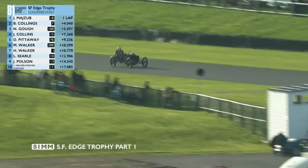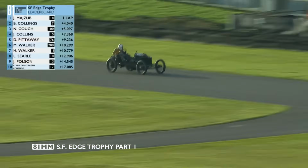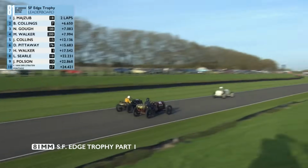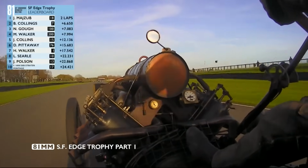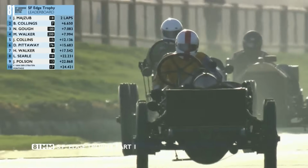I'm going to see what I can do about staying with you. But he knows in his heart of hearts the answer is he will not be able to stick with the Darrack 200 HP. I can still tell you Julian Majoub is leading this race by 6 seconds. And no resistance, nothing that Ben Collins could do. 2nd place has become 3rd, and likewise Neil Goff, 3rd place has become 4th, because they knew that Mark Walker would be a man on a mission.